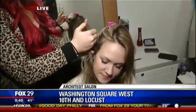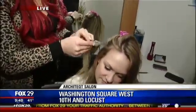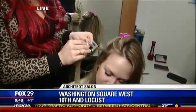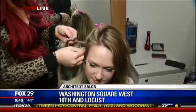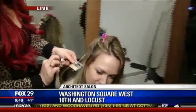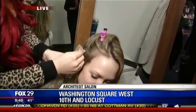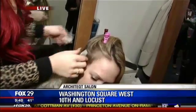Really? Yes. And do you have a lot of people coming in to do just the stuff on the sides? Yeah, a lot from breakage from color, breakage from overuse of hot tools. Yes, especially here on the sides, right? Right. Oh, look at that. That does look cool. And it's literally just tape. It's a medical adhesive, and it lasts through color, through everything.